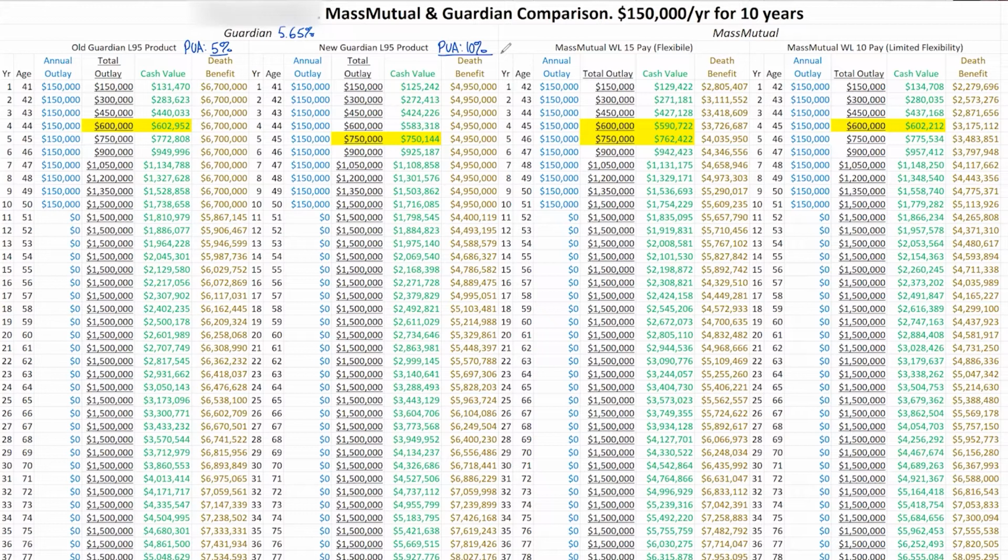The purpose of a higher PUA fee is meant to drive greater long-term performance. When you look at cash value life insurance and how PUA fees work, it is meant to drive greater long-term performance. Does not mean that it will, but that is the purpose of it. So the advantage there is greater long-term potential.